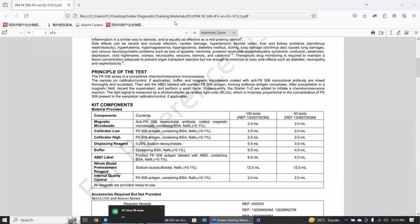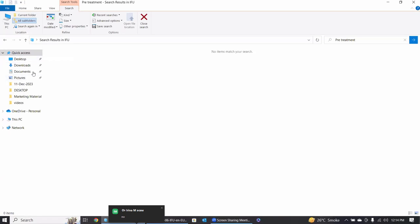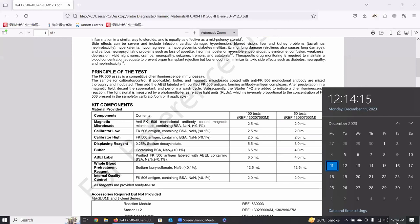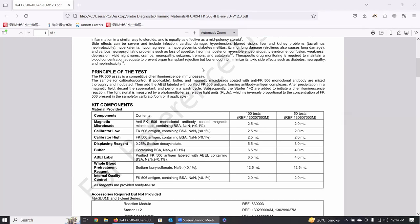Okay, so we have the next presentation, which is about the infectious assays. We can take a 15 minute break because it is a very long presentation. It is better to take a 15 minute break because the next presentation is of a little longer duration. So let's go for a 15 minute break. Okay, thank you.